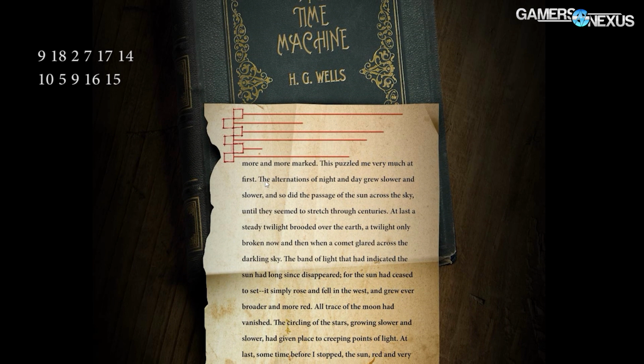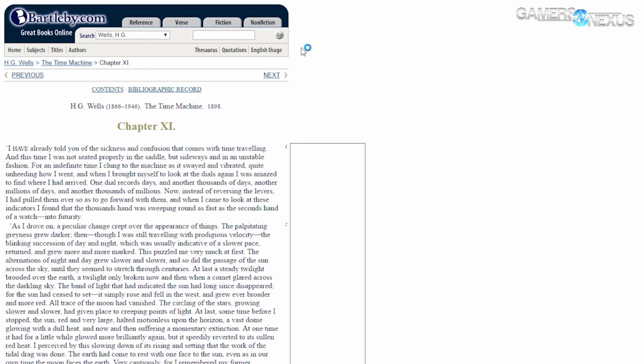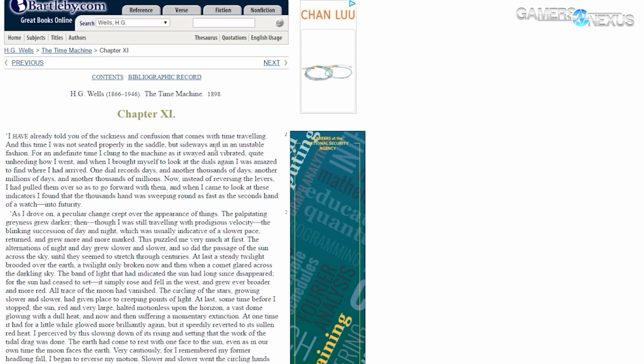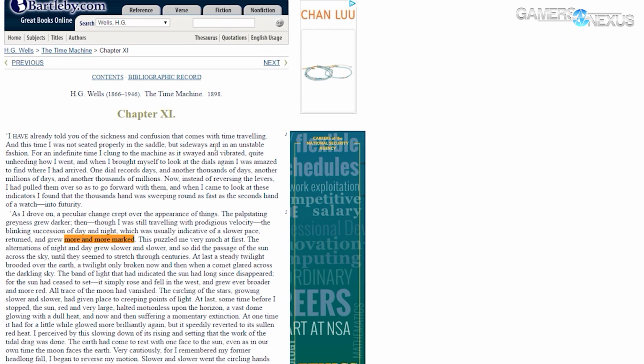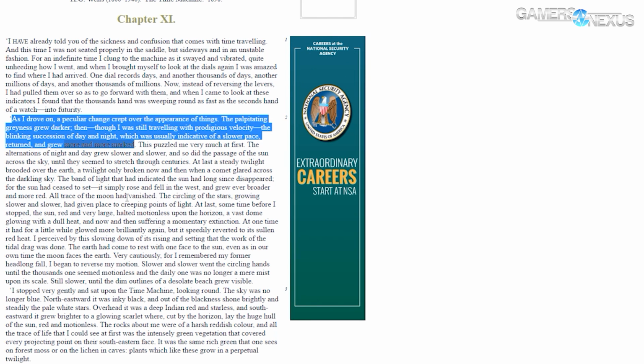If you look up the quote on the H.G. Wells page, you can Google search the first sentence and you will find the freely available chapter from the book that this is referencing. And the missing words are on that page. Whether or not they fill in this puzzle, I'm unsure, but maybe that'll point someone in the right direction.